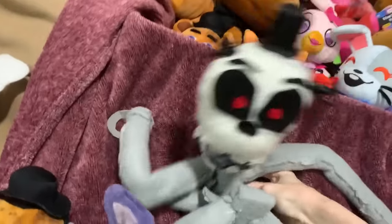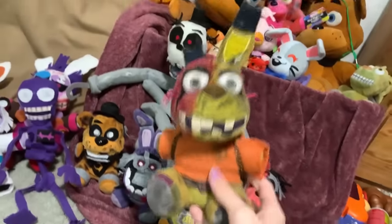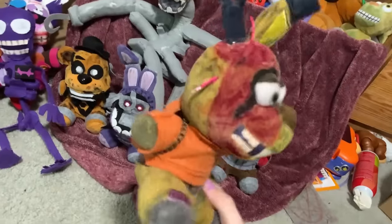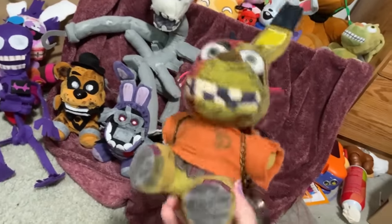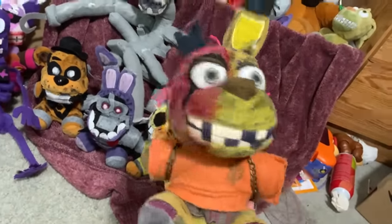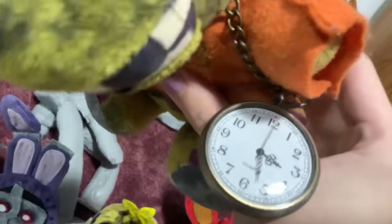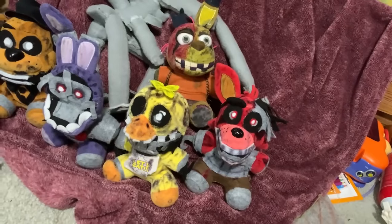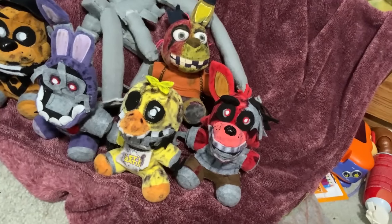Yeah, he's really big. And also, lastly, this plush is obviously an OC character. This is just Springtrap, but withered, but it's technically based off of Ignited Springtrap. This was an Ignited Springtrap plush before, I just changed him into a burned, withered Springtrap that was in the Fanverse series. He has his classic watch and the prisoner jumpsuit that he was in the videos. So, yeah.